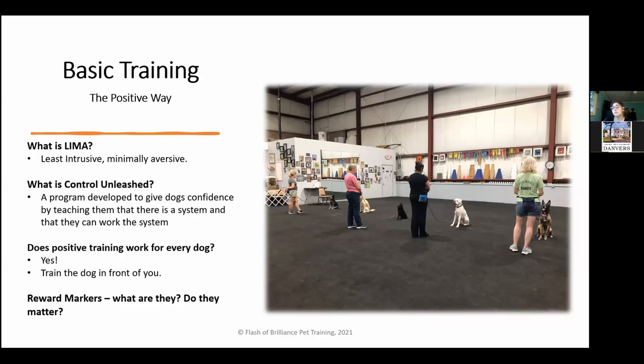I also have another dog reactive, leash reactive client currently, and their training plan looks vastly different. This dog does not need remedial socialization the way my scent hound does. This dog doesn't need decompression walks. This dog has his needs met. So we're going for a different route.